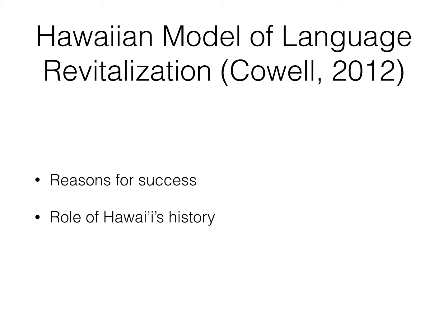Hawaii's history also plays into the success of the model. Before the annexation by the US, a Hawaiian monarchy existed for roughly 100 years. The kingdom was run in Hawaiian and provided an excellent educational system. The past shows that a government can be successfully run in Hawaiian, and this simple fact gives wings to Hawaiian language activists.